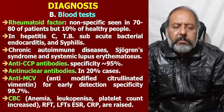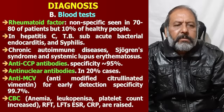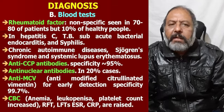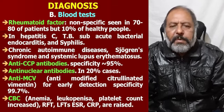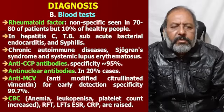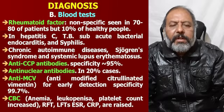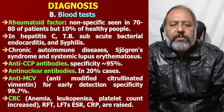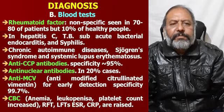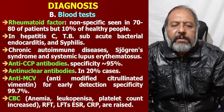Now, the next step is blood test. Rheumatoid factor is non-specific, seen in 70 to 80% of the patients of rheumatoid arthritis, but also seen in 10% of healthy people. Also, it has been seen in hepatitis C, tuberculosis, subacute bacterial endocarditis, and syphilis. Chronic autoimmune diseases, Sjogren syndrome, and systemic lupus erythematosus. So it is going to give you false positive results. So one cannot totally rely on rheumatoid factor.